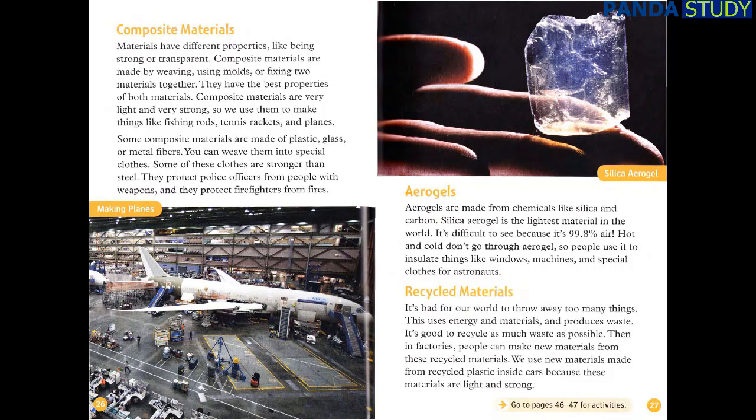Some composite materials are made of plastic, glass, or metal fibres. You can weave them into special clothes. Some of these clothes are stronger than steel. They protect police officers from people with weapons and they protect firefighters from fires.